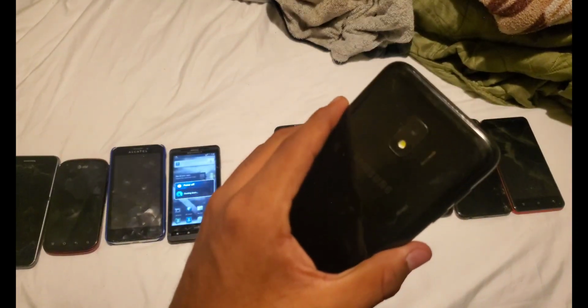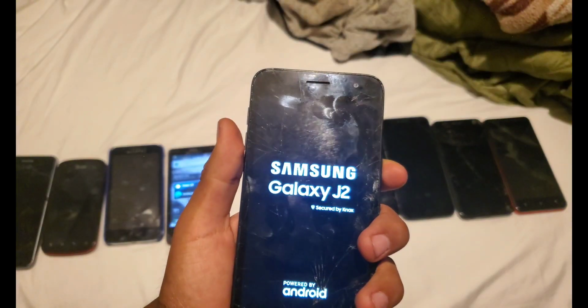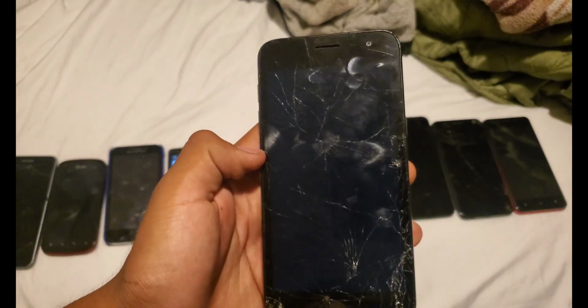Here's this Samsung Galaxy J2. The J2, aka the J2 Core. Not G, I said J2. J2 Core. Anyways, it is on Metro by T-Mobile. It was on Metro PCS at first, but now it's on Metro by T-Mobile. This one works.